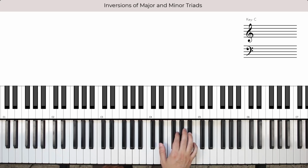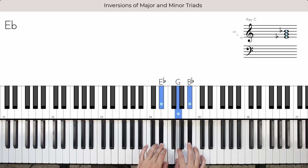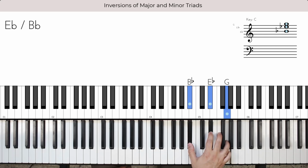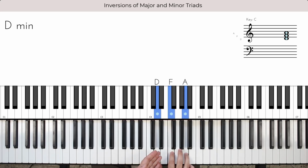For example, let's say I tell you an E flat, and I say root position, or if I say second inversion, immediately. And the way you see this is, you take the root, you move the lowest note up 1 octave, and then the lowest note 1 octave, and you get the second inversion of E flat major. Or D minor first inversion. And this is the D minor, take the lowest note, move it up, and you can see that this is the first inversion of D minor.